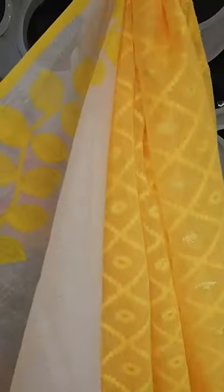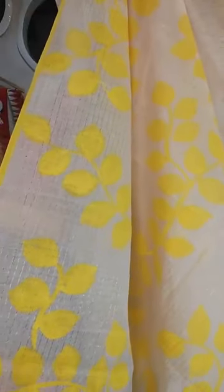So this is the concept. Okay, now I'll show you together how it looks. So dhakai, very soft dhakai for half the sari, and the rest of the sari will be hand painted. 3200, fusion sari without blouse. 3200 hand painting sari, 3200 with half in dhakai jamdani.